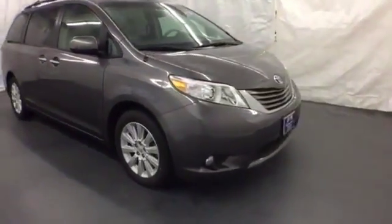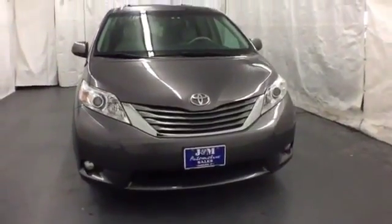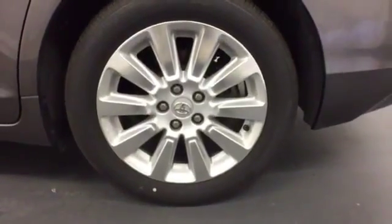And the keyless entry and rear window wiper make this a practical choice. Come and see the utility and roominess in this family hauling Sienna. Test drive it today.